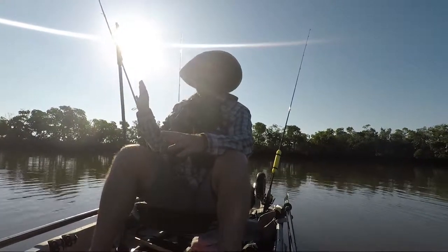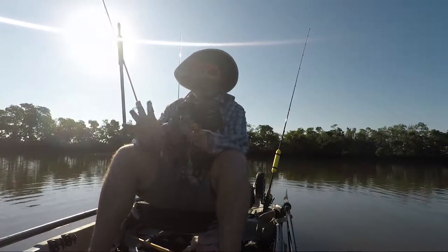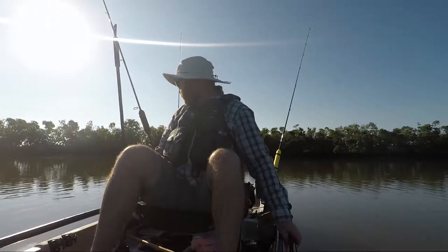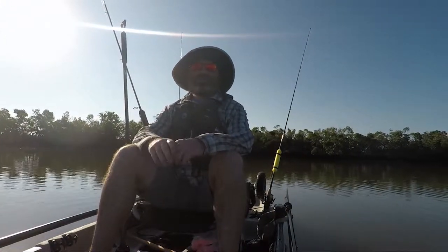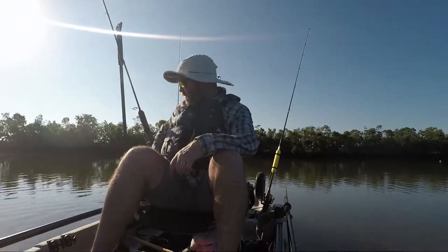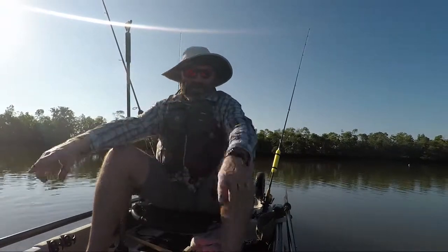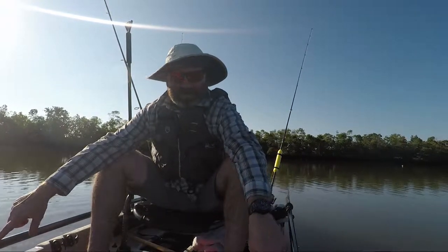So I'm liking this rod setup right here. The boat's not finished by any means, but I'm liking the way this rod is sitting for baiting the hooks. I plan on getting two more of these Yak Attack Omega rod holders. I like the way the rods sit in them. I'm gonna get it for here and here. I'm gonna move this one back. I don't know if you can see that in the picture, but I'm gonna move the paddle holder back.